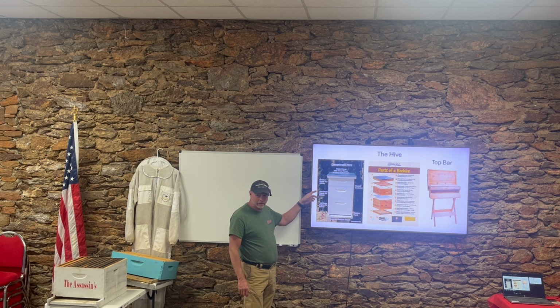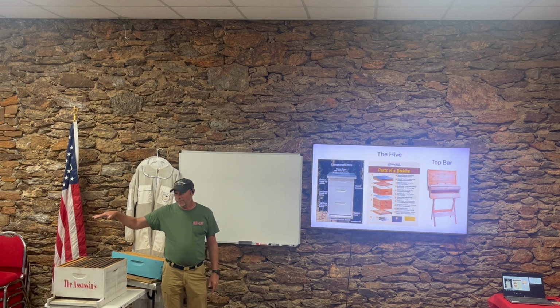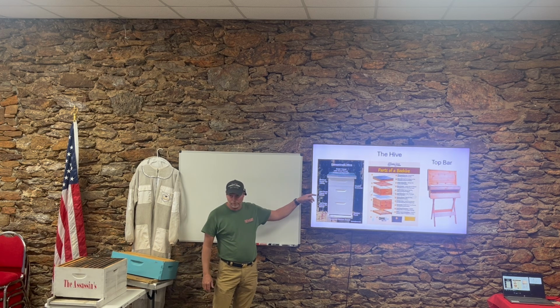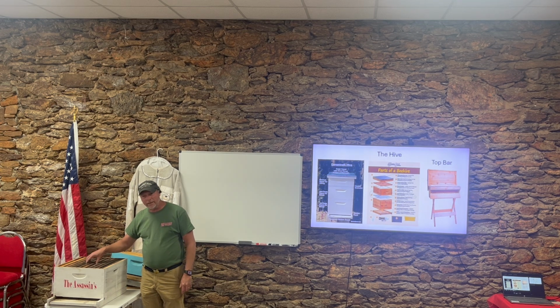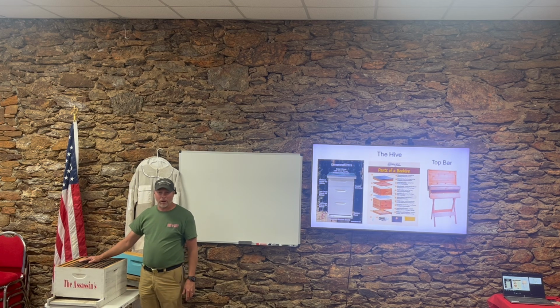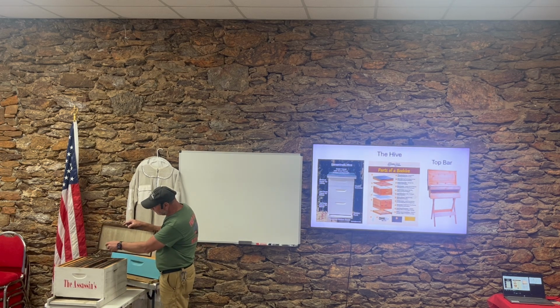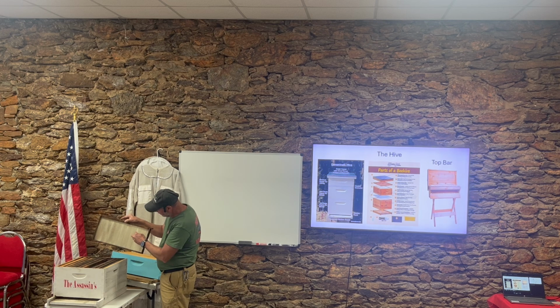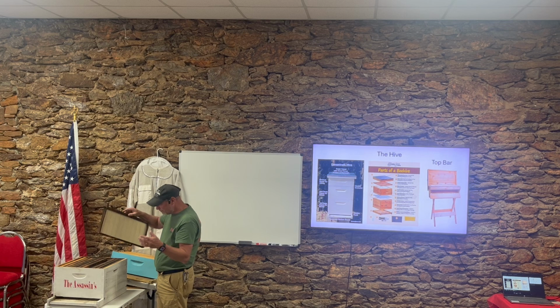Now, a lot of people will actually use a second deep and put it on top of this right here, so they'll have a first and a second brood box. Because when the bees bring it in, they start right in the middle of the hive. That's where they'll build everything, and then they expand it outwards. Typically you'll see this whole area right here with brood, and then there's pollen and honey around it, so they have the food close by to feed them.